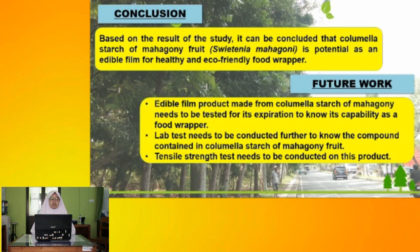In conclusion, based on the result of the study, it can be concluded that columella starch of mahogany fruit, Swietenia mahagoni, is potential as an edible film for healthy and eco-friendly food wrapper.